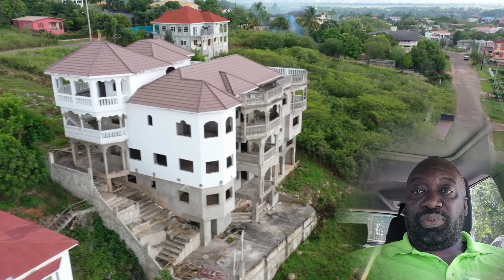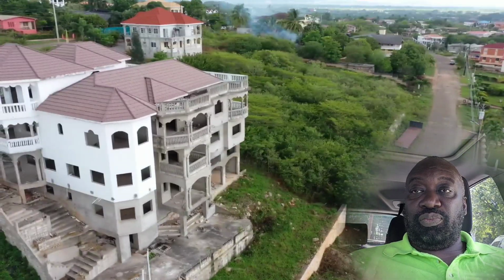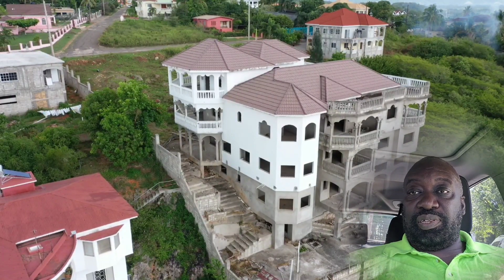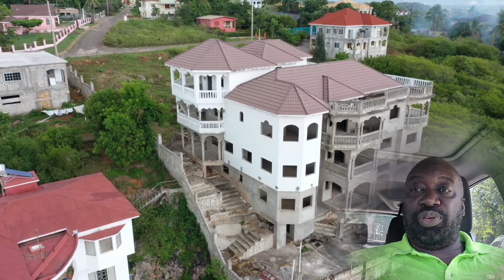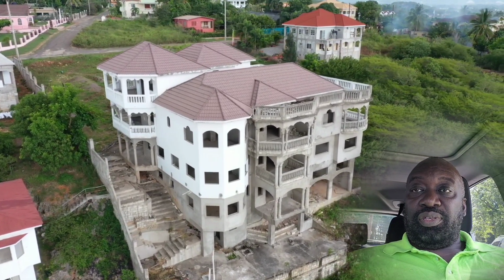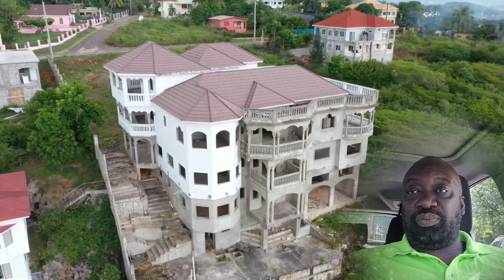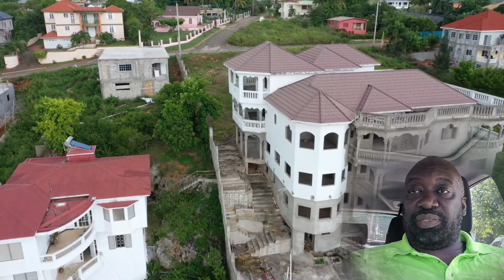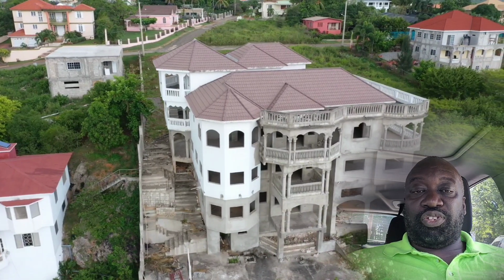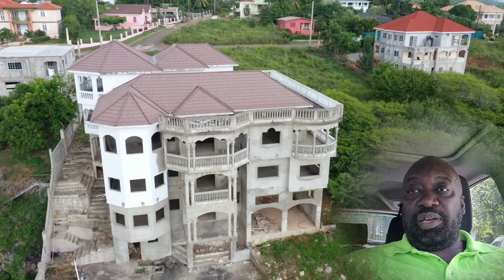So what do you think? Is this house beautiful? I think this is a mansion. I could say this is a mansion. That's my opinion. What's your opinion? Tell me what you think. Do you love this house? Would you build a house like this? I'm just sharing this information and would like to get some feedback on this house.